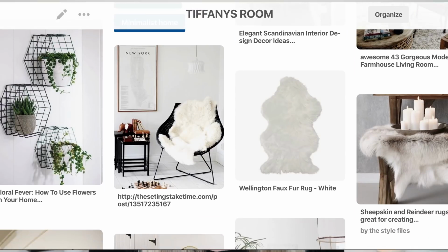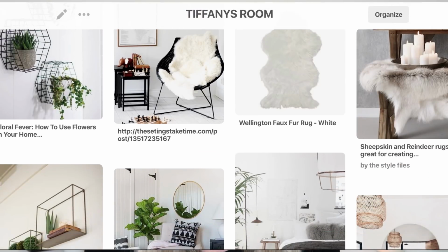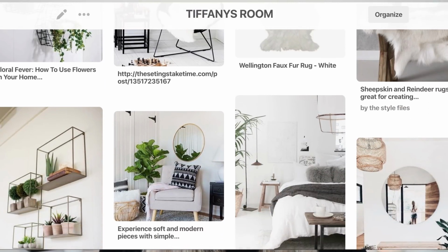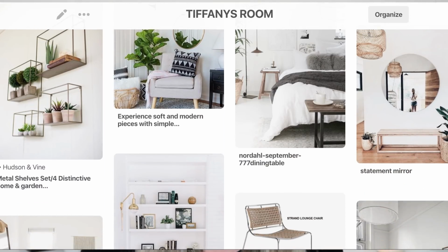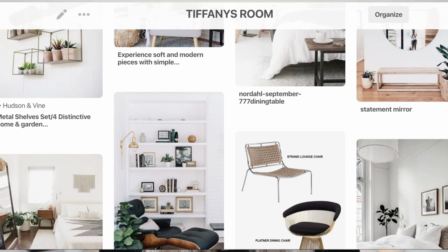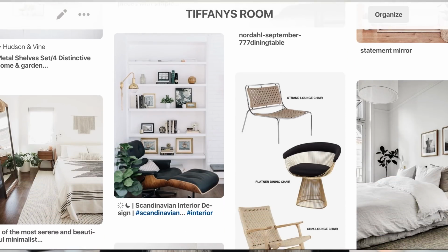So now that we know a little bit more about Tiffany, we know what her space looks like, we know what we're working with, we know what style she wants her room to be. I went on Pinterest and started pinning a lot of the images that I liked that were Scandinavian, that I could grab inspiration from, that I think would really work in her space. So as you can see, the common theme throughout Tiffany's Pinterest board is white and black. There's touches of wood. The greenery is brought in through the plants, which I think is so fresh. It makes it look so great.